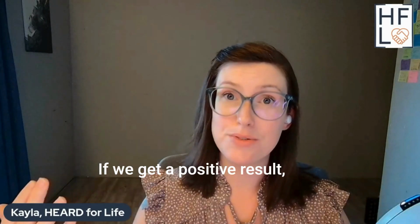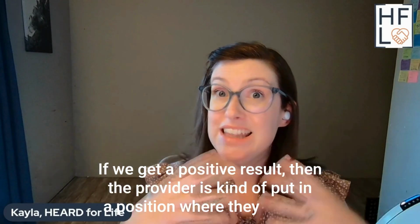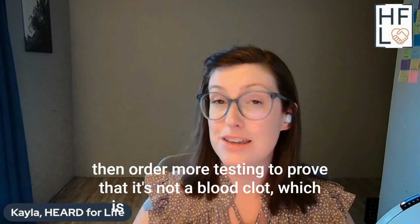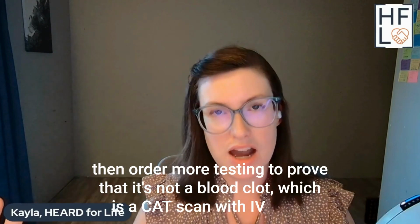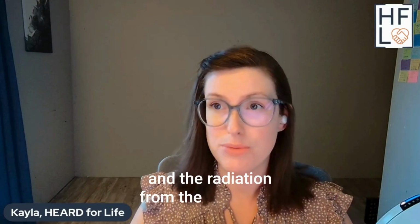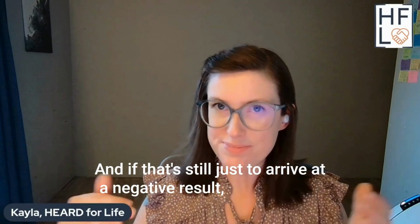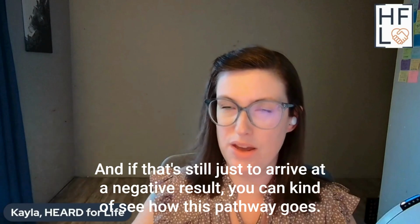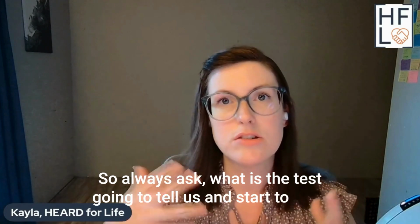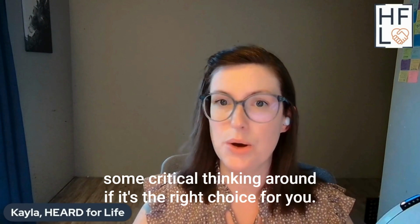If we get a positive result, then the provider is put in a position where they have to order more testing to prove that it's not a blood clot, which is a CAT scan with IV dye. So you're talking about the dye, which is hard on the kidneys, and the radiation from the CAT scan. And if that's still just to arrive at a negative result, you can see how this pathway goes. So always ask, what is the test going to tell us? And start to have some critical thinking around whether it's the right choice for you.